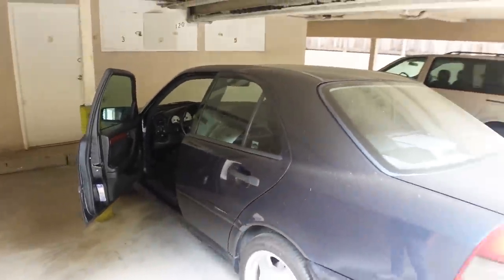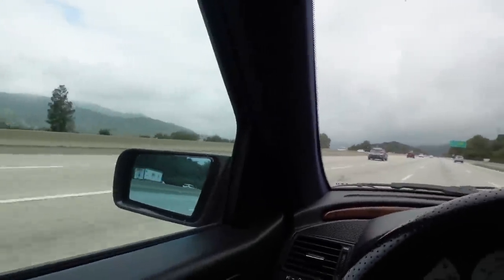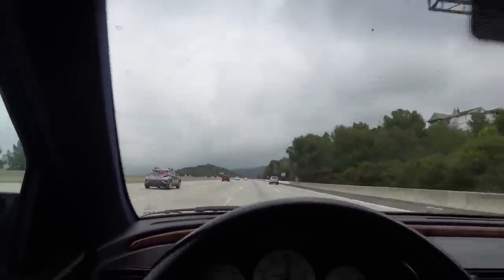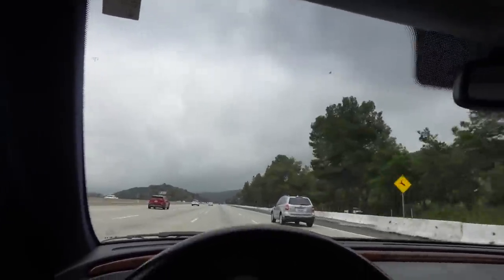So that being said, we're dropping this car off at Brady's Mercedes. Whoa. This thing's pretty nippy. It just keeps trucking along. Oh, yeah.